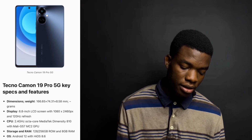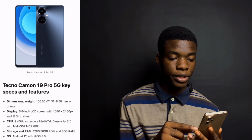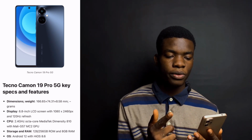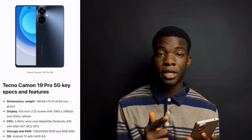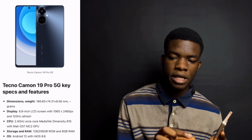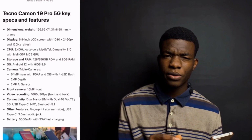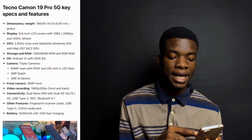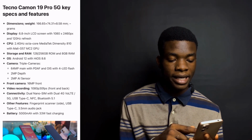And lastly, the Camon 19 Pro 5G. Same look really, same display as well, with a 120Hz refresh rate. It's a 5G phone, so it does come with a 5G chipset. That's the Dimensity 810 chip, which technically means that the Pro 5G has the most powerful chipset in any Tecno smartphone so far. Interesting. Same RAM and storage as on the 19 Pro 4G, also Android 12.